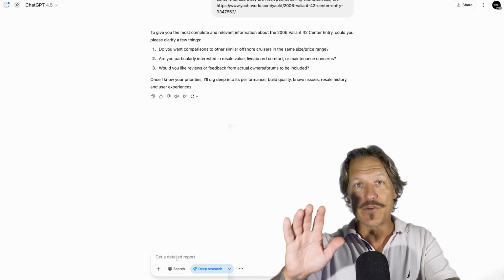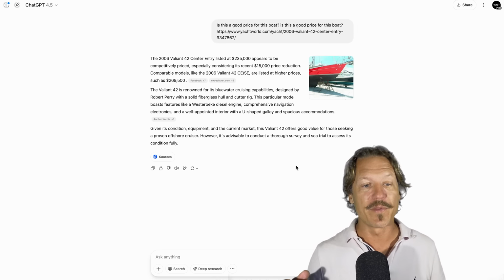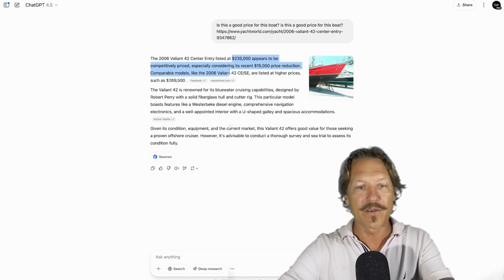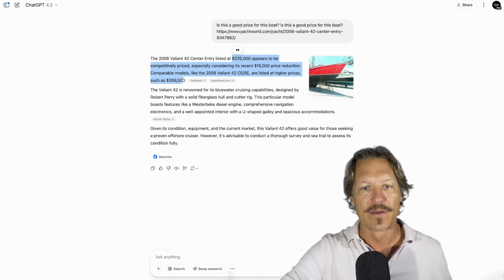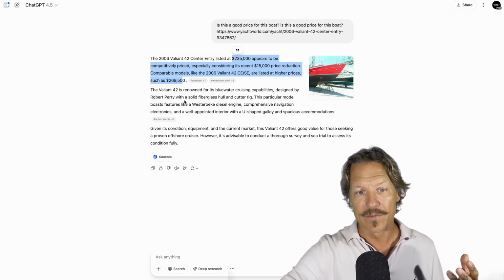Lastly, you can use it to find the price of a boat. Okay, and the results that we get back from that are that this is listed at $235,000. There seems to be a recent $15,000 price reduction, and other models comparatively are listed at higher prices like $270,000.